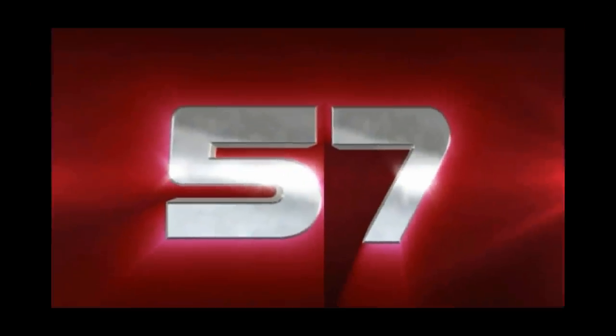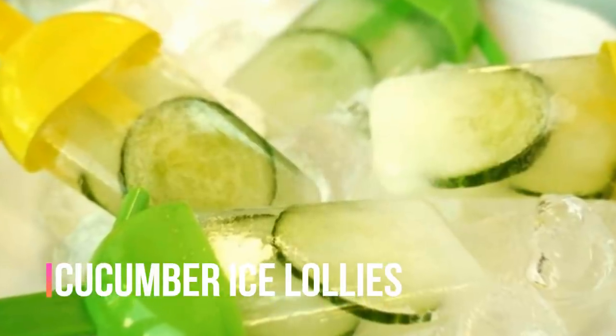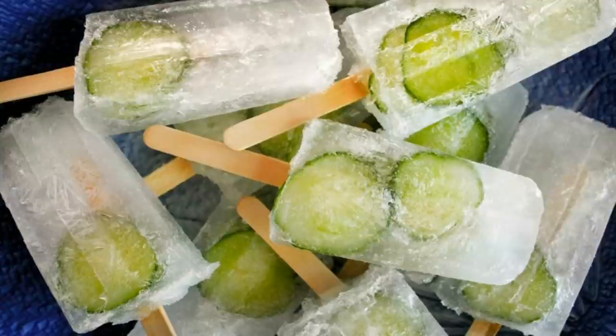Number 57, eat cucumber, lime and mint ice lollies. Do you know what you need on a hot day? A refreshing cucumber ice lolly, that's what.